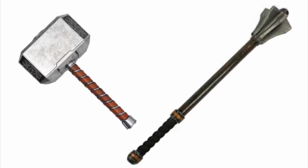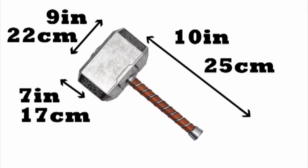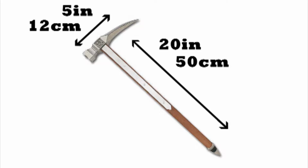Instead, we are going to look at a war hammer. Now, Mjolnir and a war hammer are both hammers, but is that enough for Mjolnir to be practical? Well, back to our measurements. A war hammer's measurements, compared to Mjolnir's, are fairly different. A war hammer is longer than Mjolnir, at 20 inches, and they could be longer. They're usually 20 to 25 inches.